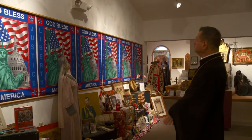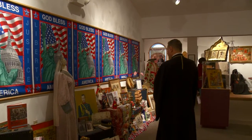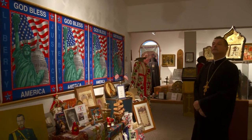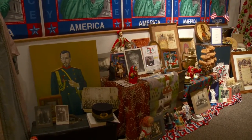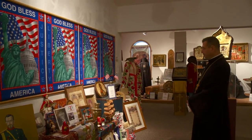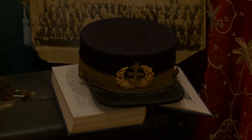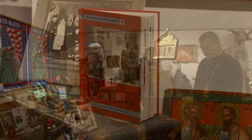You see here before you what is emblematic of the arrival of immigrants to Ellis Island. This represents the items, and many of them are the originals, that families brought to the coast of the United States on their immigration from not only Eastern Europe and Southern Europe, but also the Middle East. This is basically a collection of personal items that we have been able to amass here at the monastery to show the immigrant experience to America, the bringing of Orthodox items and their Orthodox heritage and faith.